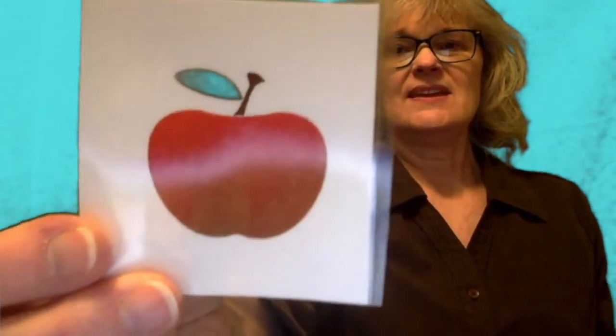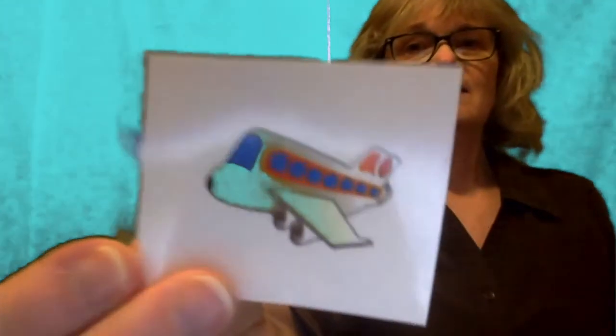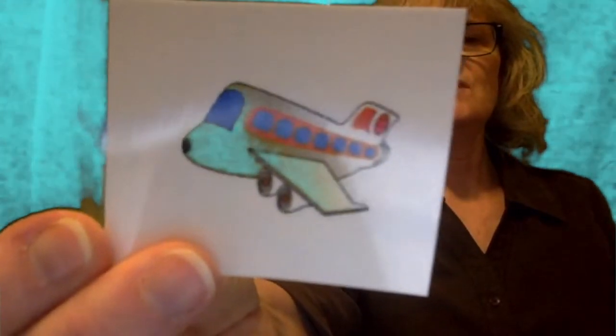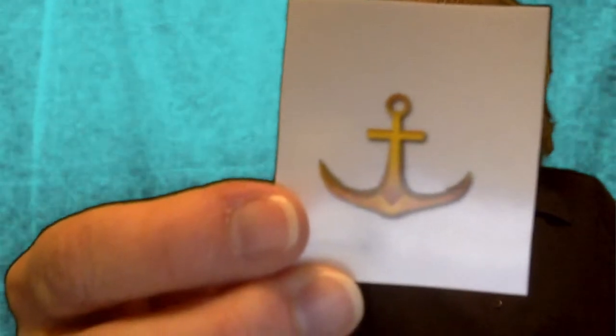This is something you eat. Can you guess what that is? Here's something that crawls on the ground. This is something you fly in. Do you know what that is? This is a hard one. Do you know what that's called? And this is on a boat. Do you know what that is?